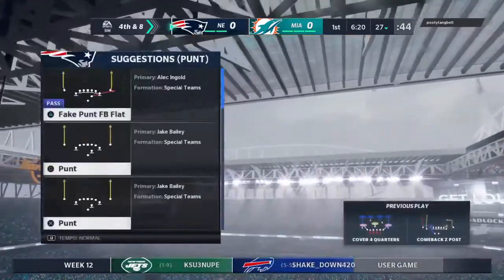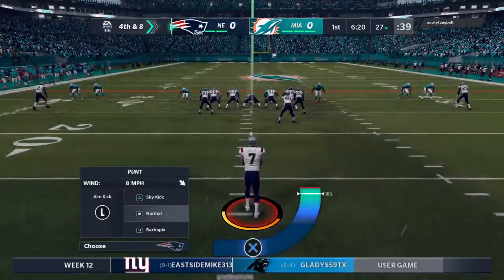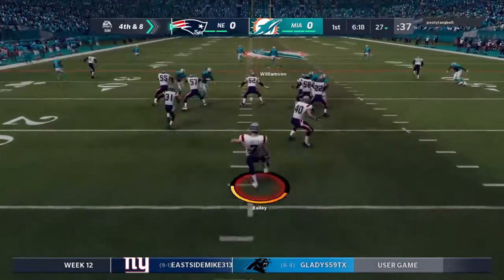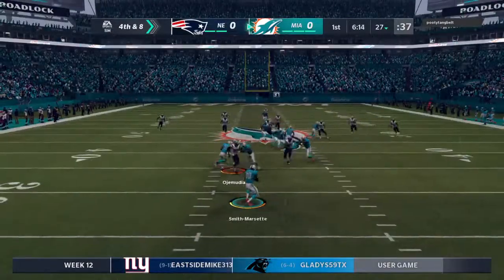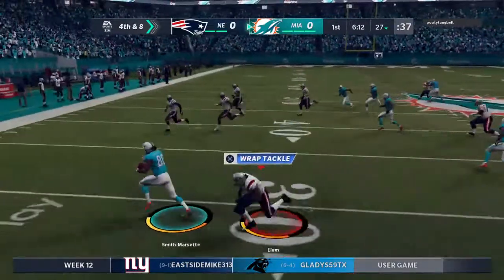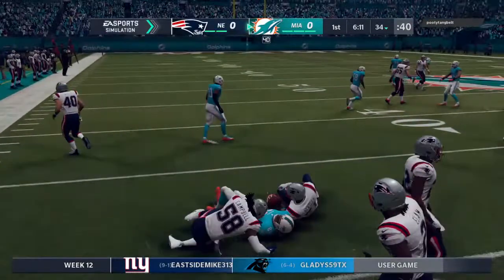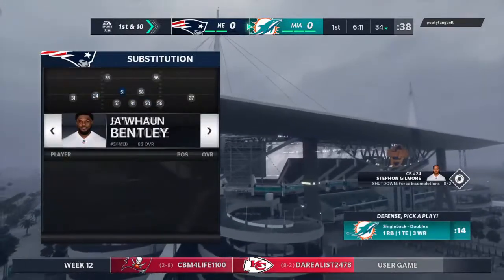So the ref takes a peek here, wants to see if the receiver had possession and both feet inbounds. If this were a college game, this would be a legal catch. It's the 2nd foot that they're looking at to make sure it gets down. You have to have 2 inbounds in the NFL. It's a 40-yard punt, 4 yards on the return, and it'll be Dolphin football.